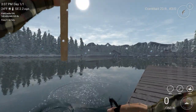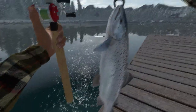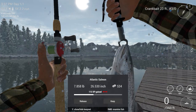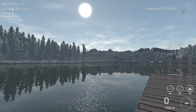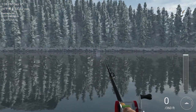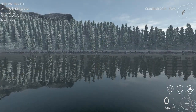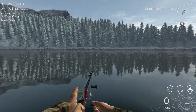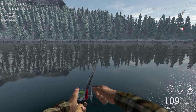There we go. Very nice. Yeah, they don't come bigger in trophy, nothing bigger than that. But they do bring about the same amount of cash as a lake trout as well, which is a good way to bring in some cash here, pay for this trip. So we're going to lake trout it, and we're going to do the salmon.